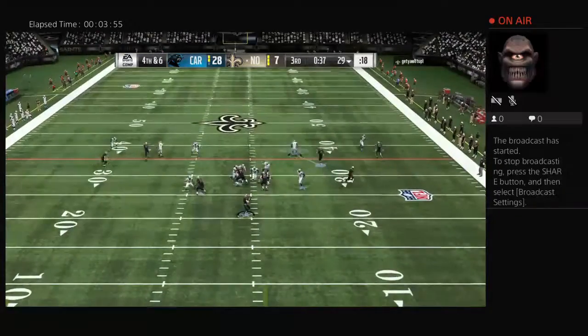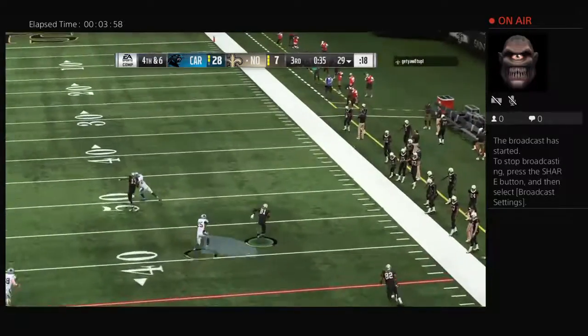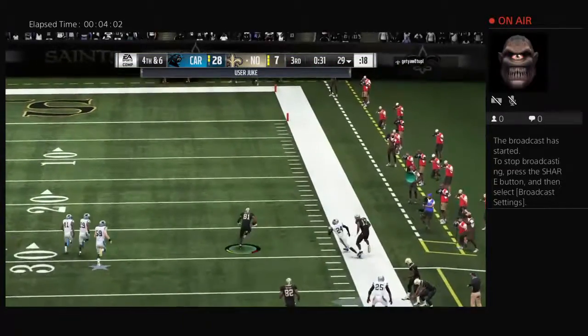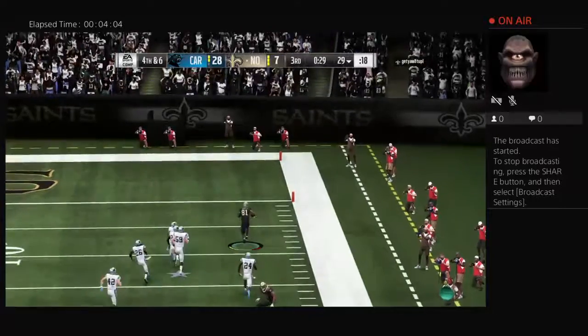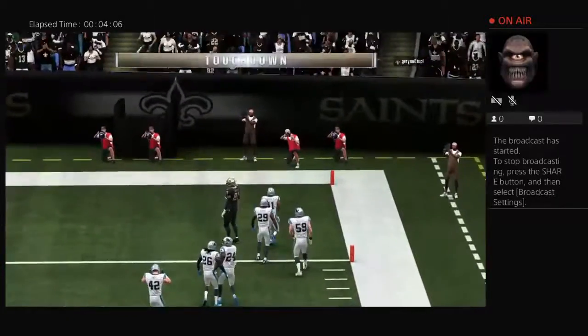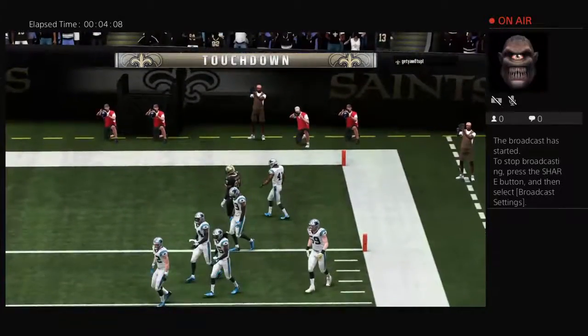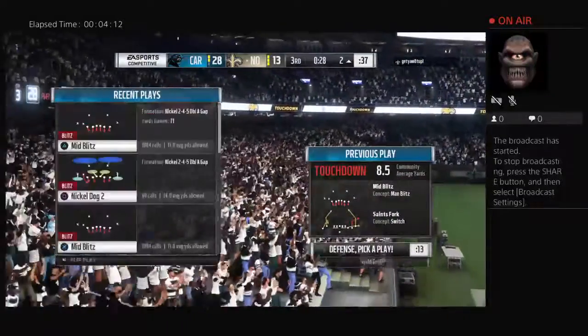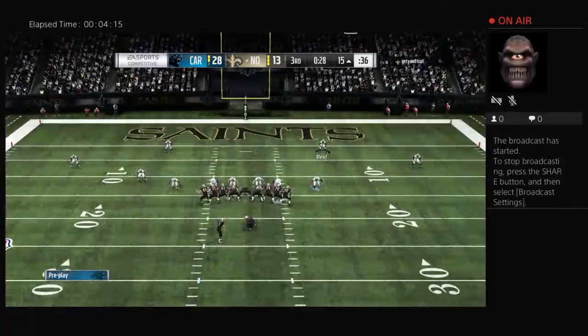So here we go on fourth down with Brees. That's complete to Meredith. Wow. It's a foot race. Touchdown, New Orleans. Cameron Meredith, 71 yards. And the Saints get a bit closer.